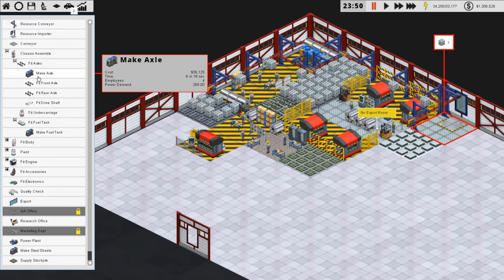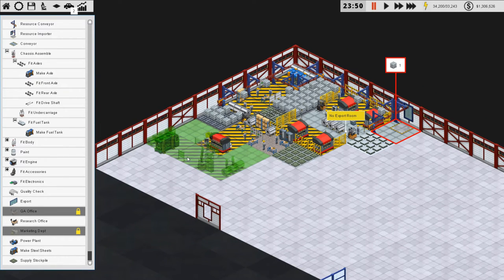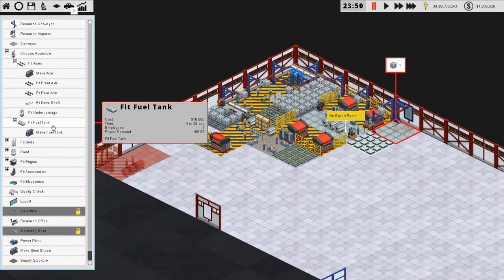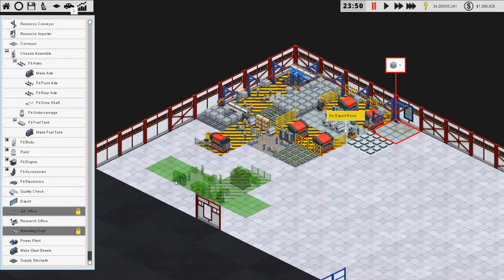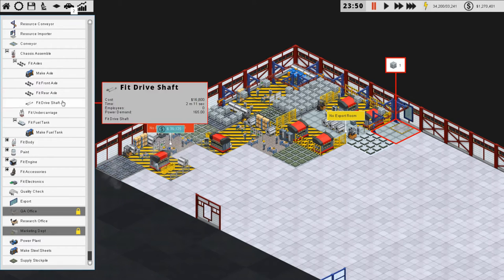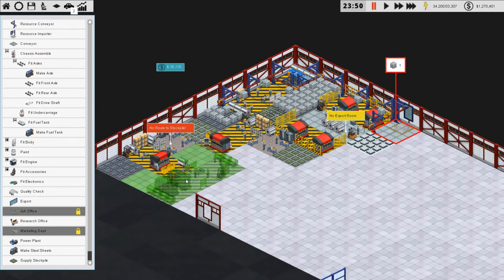Making axles takes a bit. I kind of want to... Okay, this would fit here nicely, like a puzzle piece. Make fuel tank. It would fit over here. We actually fit one over here and one over here. Actually, no, we fit one over here and the other one over there. Okay, that seems good. Have one over here and make axle like that.